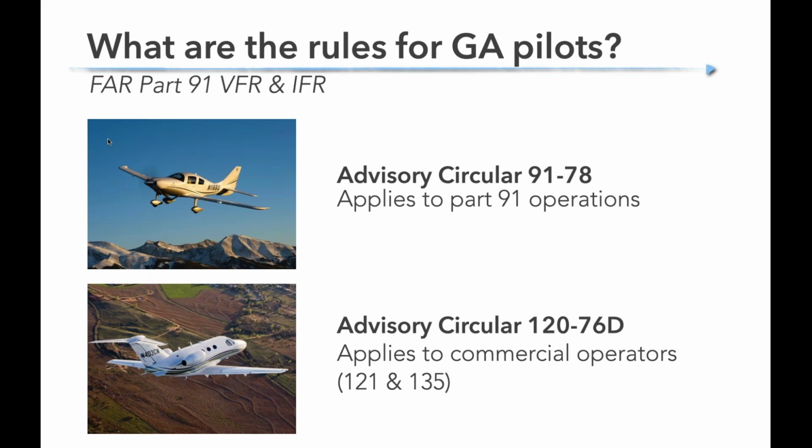Now, when it comes down to the rules, there's no FAR specifically that governs iPad use or electronic flight bag use. Under Part 91, we essentially self-certify the product as acceptable to our flight operations. And what we use as guidance for that is Advisory Circular 91-78. It applies to Part 91 operations, not for hire. I'll also point out here on the bottom half of this slide, there's also Advisory Circular 120-76D. And that's what applies to the commercial operators. So Part 121, which is the scheduled air carriers, and Part 135, which is the on-demand charter flights.